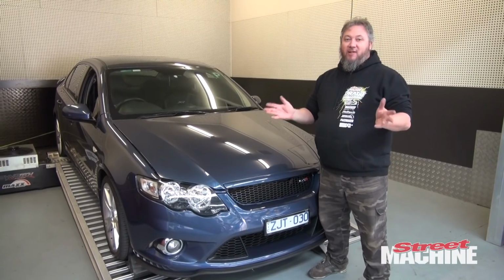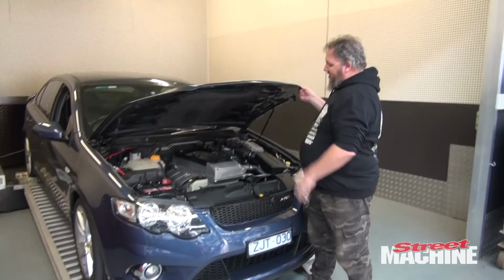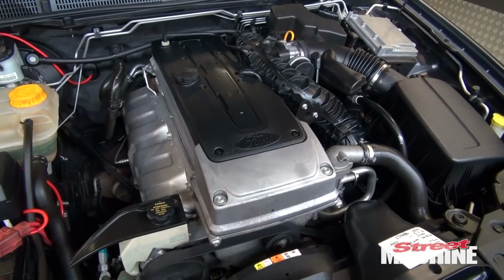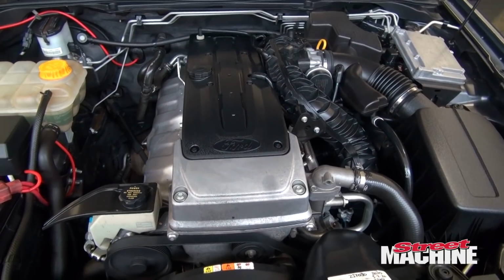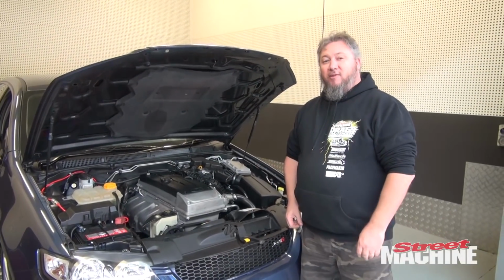So as a comparison for the little Ecoboost, we're going to show you this stock FG NA XR6. So no turbo, 195 kilowatts, which is a bit more than the Ecoboost makes as stock, but on the dyno at the rear wheels, I think they'll be pretty similar.